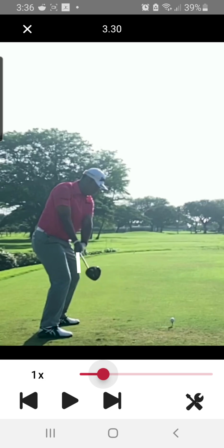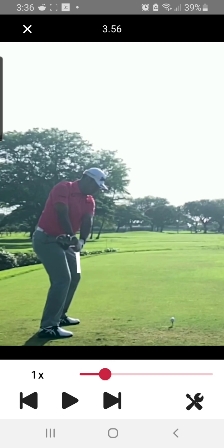Okay, so now we've got to the first position. From here, we also have a look at the club face. Again, very similar to what we've seen before. His club face is very square. His club face should basically be on the same angle as his spine, and that really determines whether the club face is square or not. So you can see he's very square there according to his spine angle.